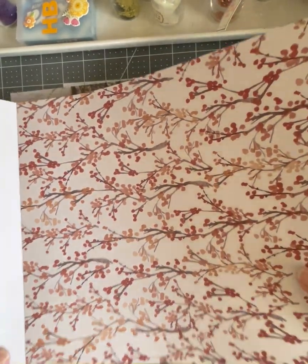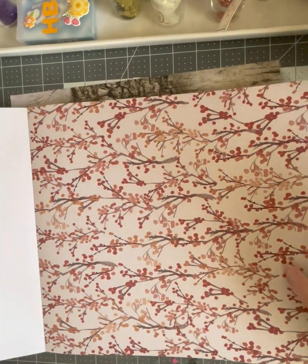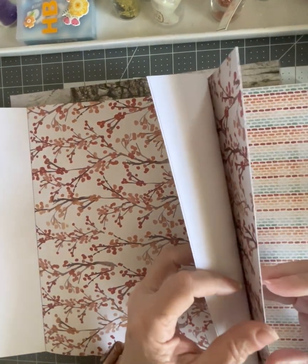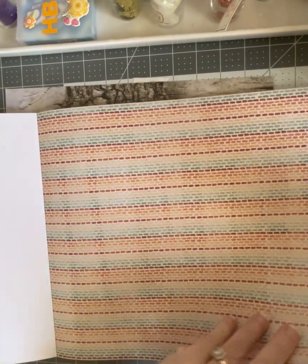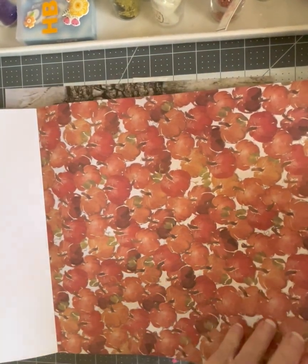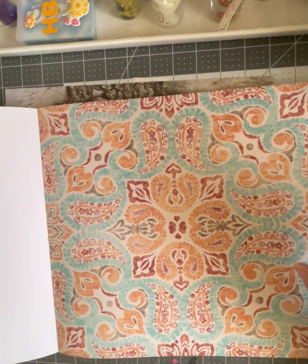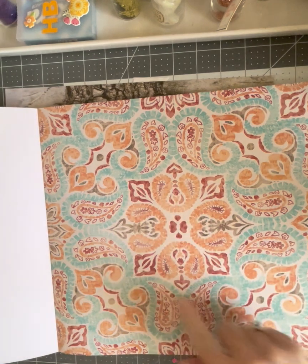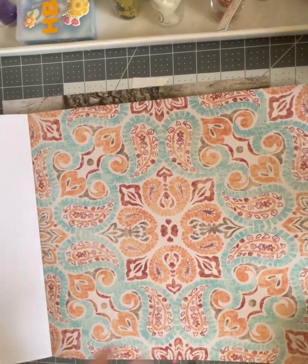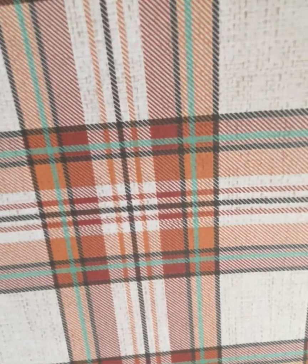Another one with almost like hollyberry. Shades of very pale pink, light tan, and a darker red. And then this one, which is just dashes and dots. More pumpkins. And then this gorgeous design, almost like there's paisley in there, but it almost looks like a mandala. I know it's not, but it reminds me of that. I like the softness of the teal in that. This is really pretty, this plaid with the teal stripe down it.